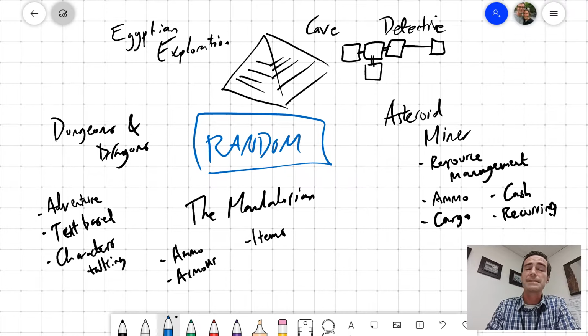You can still have randomizer elements built into that, and you should. Like when you step into the room, maybe 3 times out of 4, it's just a room and nothing happens. But 1 time out of every 4, a spider jumps at you or something, you got to shoot it or dodge or something. Maybe you get a phone call from the chief, 1 time out of every 10, telling you that you got a promotion.